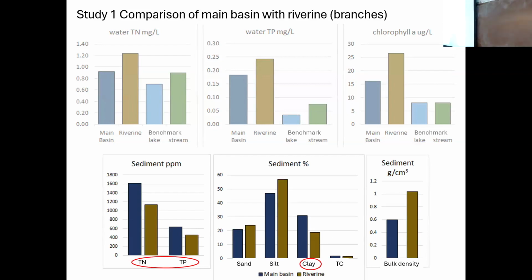I'm also going to show what we found with the sediment in the main basin versus the riverine areas. So nitrogen and phosphorus were higher in the main basin down by the dam than they were in the riverine areas in the sediment. If we look at proportion of sand, silt, and clay, we see more clay in the main basin areas. And clay has a charge to it. Is it a negative charge to clay that tends to hang on to the nitrogen and phosphorus in the water?